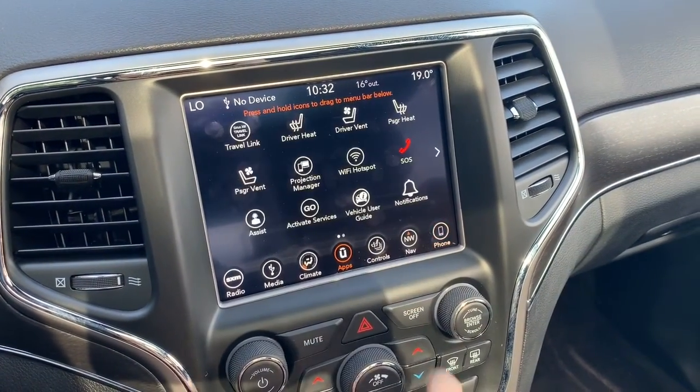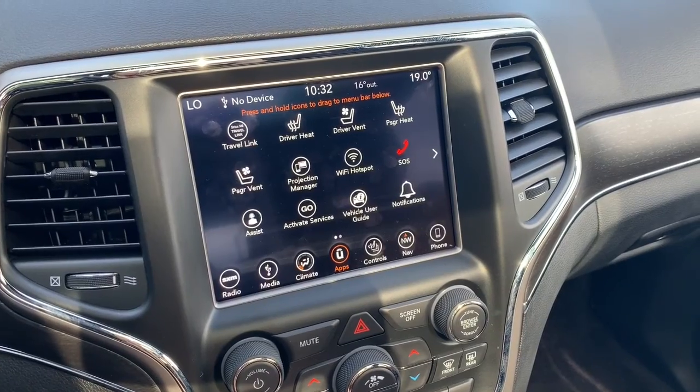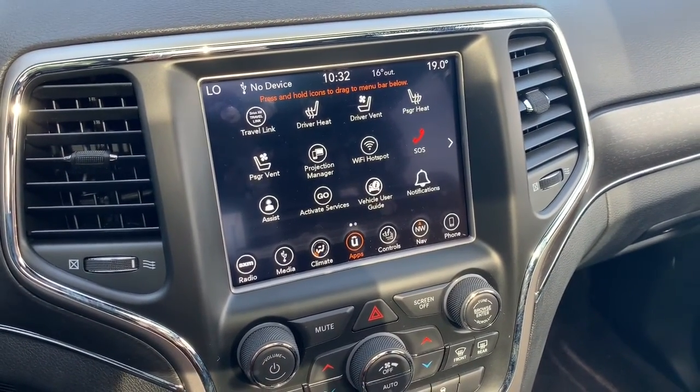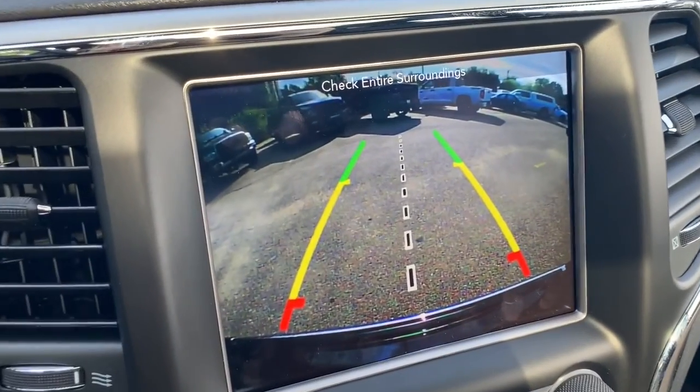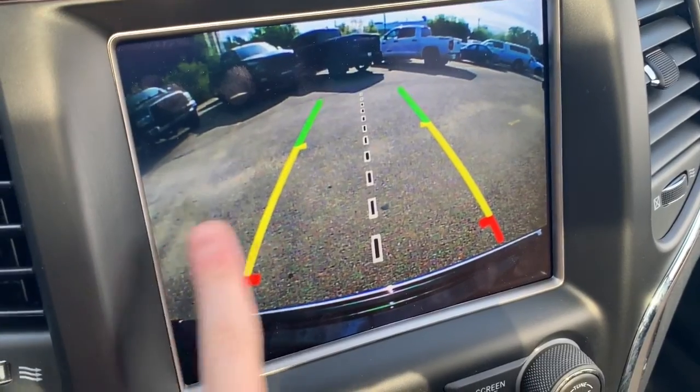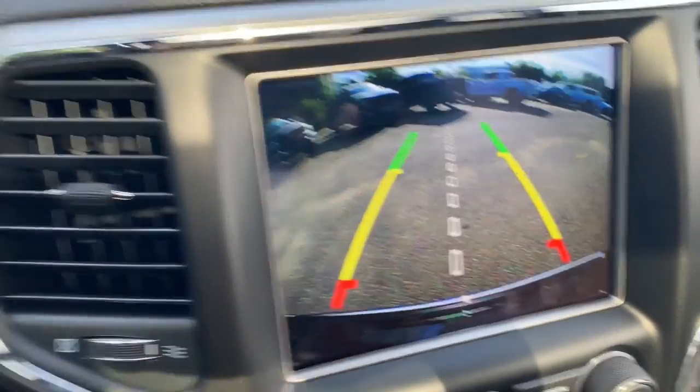Under the app page is where you'll find your emergency SOS button, and this Grand Cherokee does come equipped with Wi-Fi hotspot. There also is a backup camera, so whenever the vehicle is in reverse, it will automatically appear on the screen. It does have rear park assist, so these lines will nicely guide you into any stall, letting you know if you're getting too close to any object or vehicle.